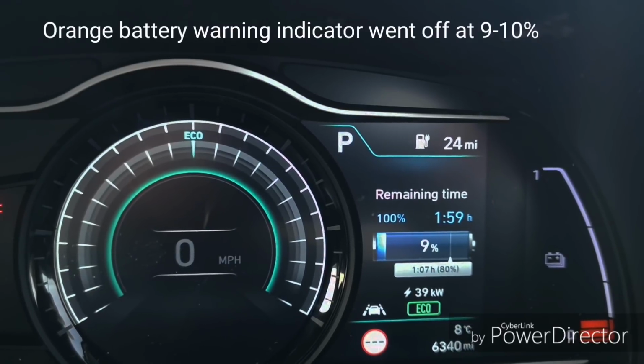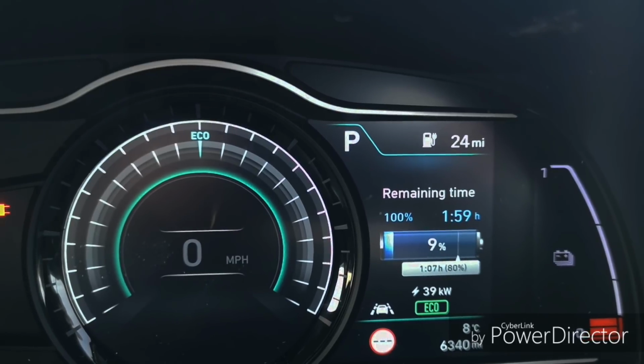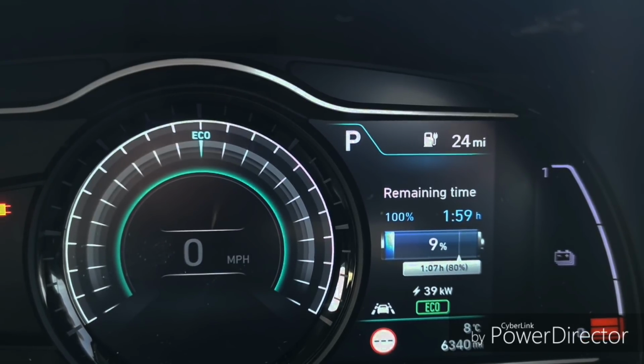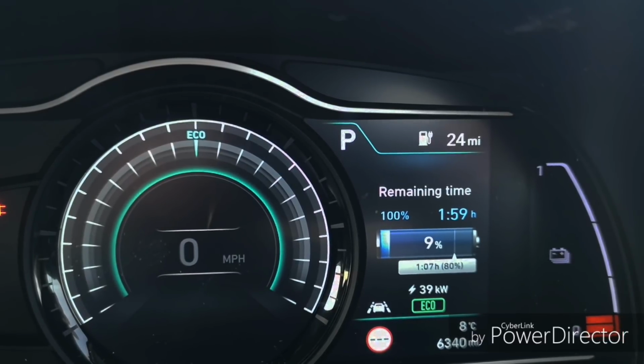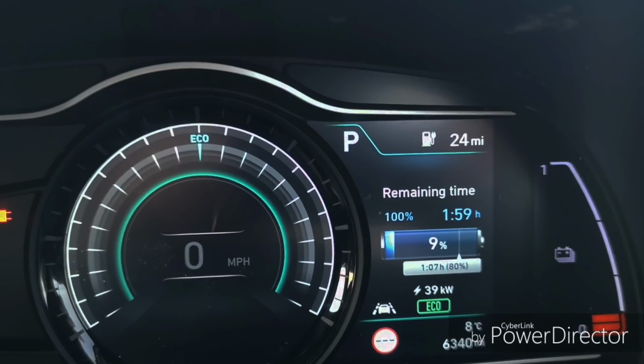And there's that pump noise again. Let's just be quiet and see if you can hear that. Just a very faint fan noise in the background. That's all you can hear.